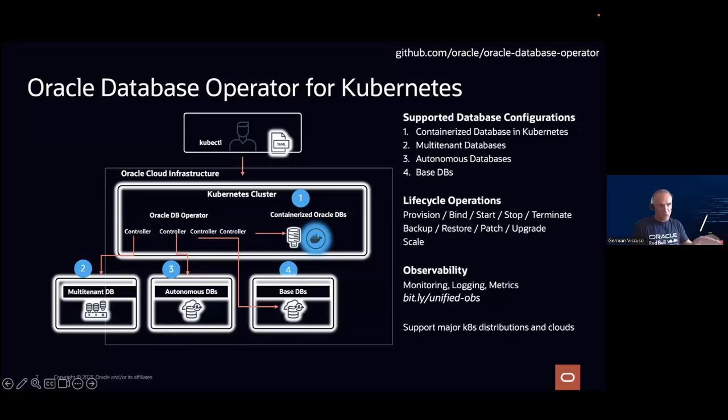Here in this picture specifically, you can see a developer on the top using kubectl and a YAML script to install the operator in the cluster. So if you go to that GitHub project that I mentioned, you will find the YAML that makes things really easy for you to basically get up and running. If you go to the README, you will have all the instructions there. Then the cluster can not only work over containerized databases, as I mentioned before, but also over all these variants of Autonomous Database and all other database services within OCI.